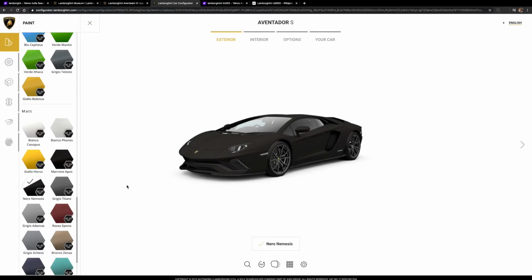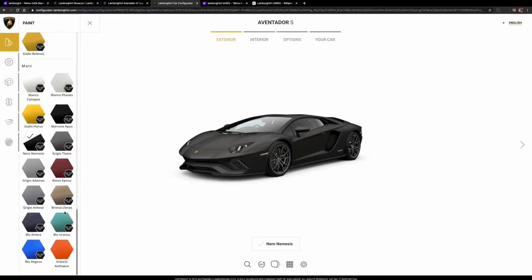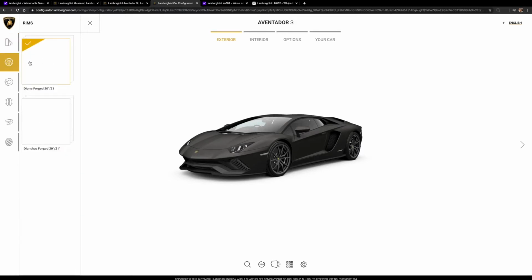Let's see how that turns out. Yep, I think so, that will do. Yeah, this is the perfect color. So now let's select rims. You can do anything, guys.